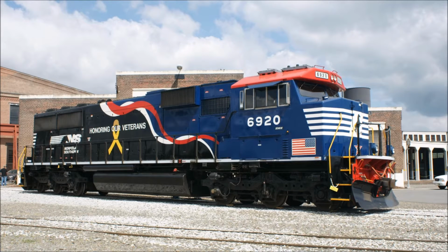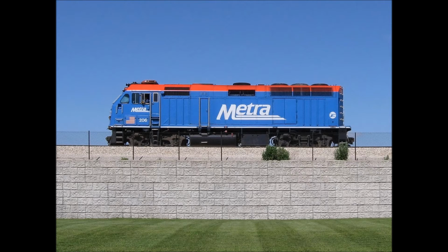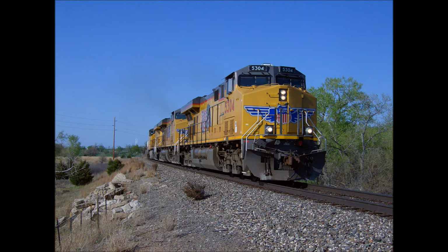A diesel locomotive is a type of railway locomotive in which the prime mover is a diesel engine. Several types of diesel locomotive have been developed, differing mainly in the means by which mechanical power is conveyed to the driving wheels. Early internal combustion locomotives and railcars used kerosene and gasoline as their fuel.